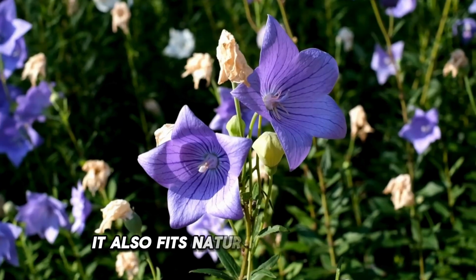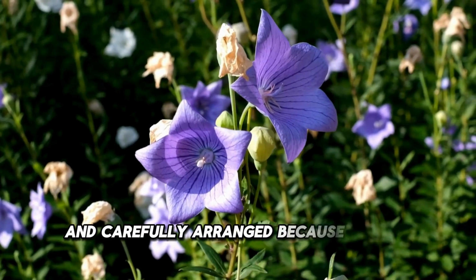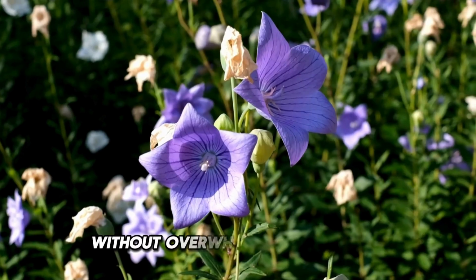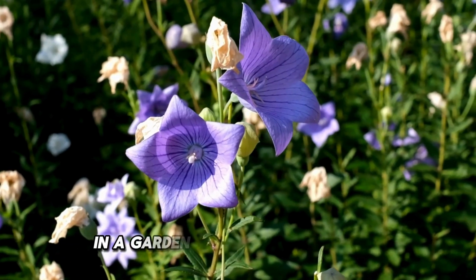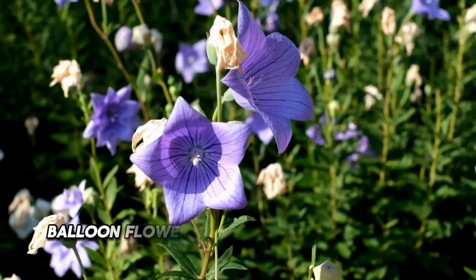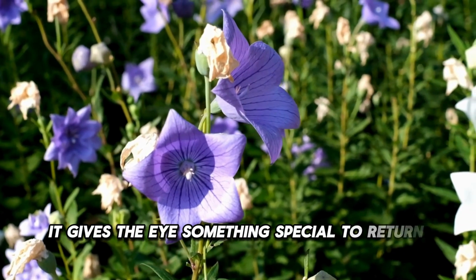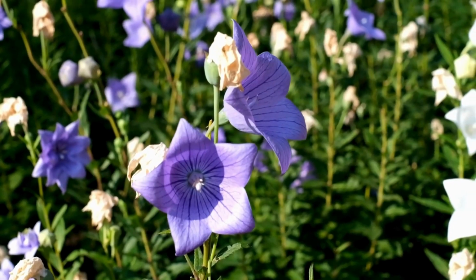It also fits naturally into spaces that are meant to feel personal and carefully arranged, because it adds character without overwhelming the border. In a garden designed for comfort, beauty, and quiet visual interest, balloon flower does exactly what it needs to do. It gives the eye something special to return to again and again.